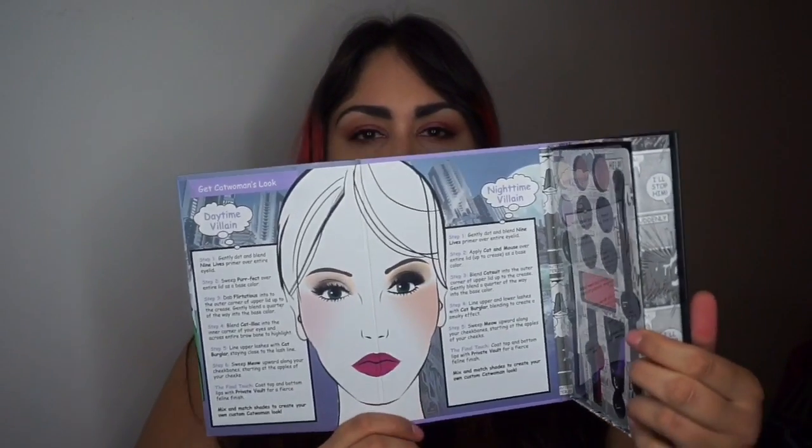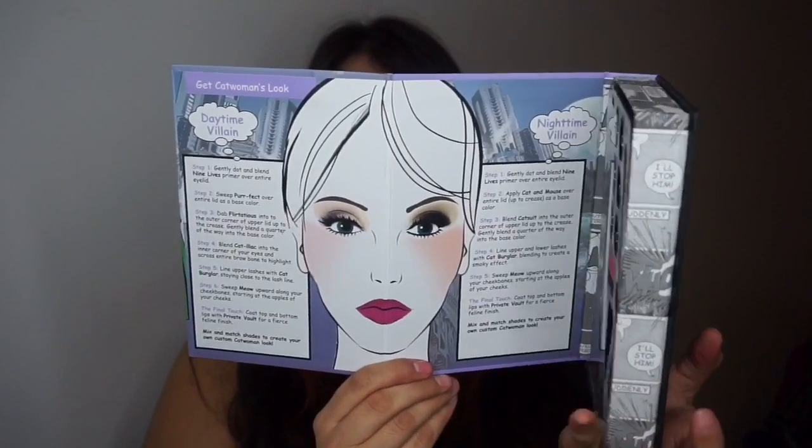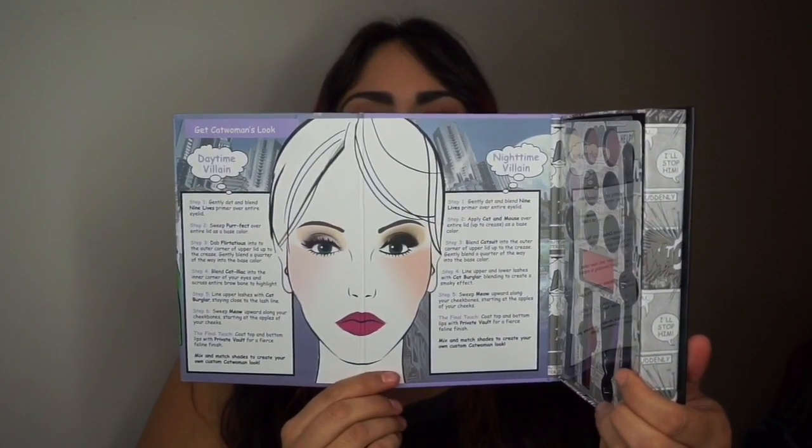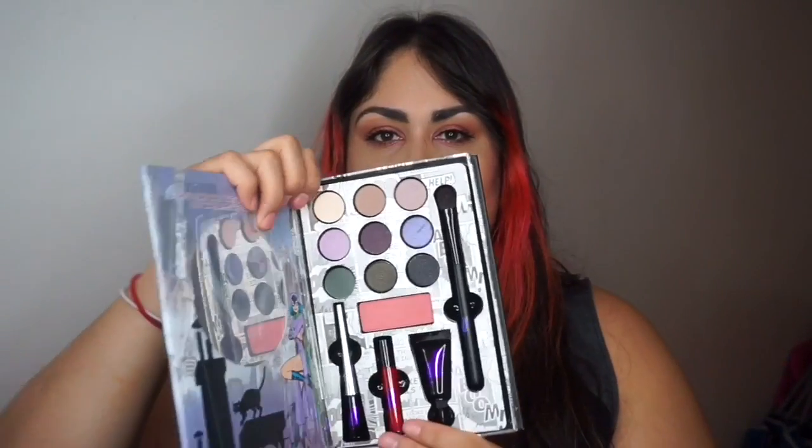Now if you open this up here, you have a detailed look. So if you are a makeup novice and you just want a little step-by-step guide, you have it. You have your daytime look and your nighttime look. Underneath this piece of plastic, we have the actual makeup. This whole piece comes out, so if you don't want to be traveling around with this, you don't have to. Plus you can use this to store stuff in, and look, it has a little comic in the background, which I thought was cute.